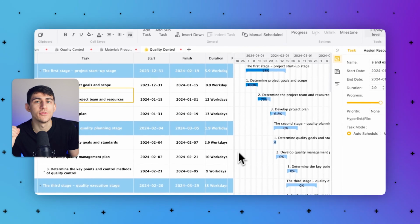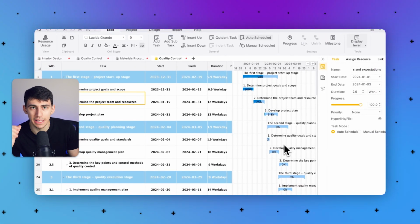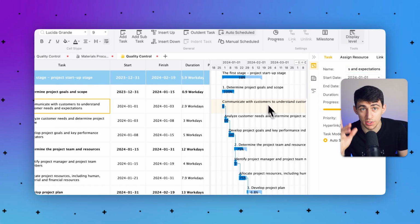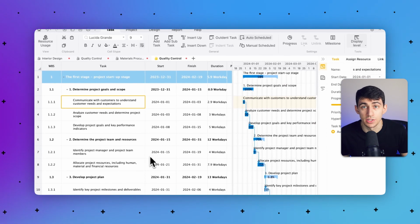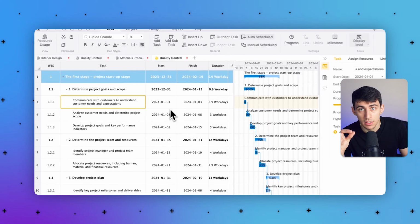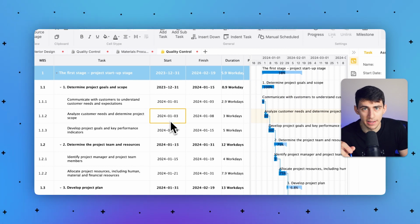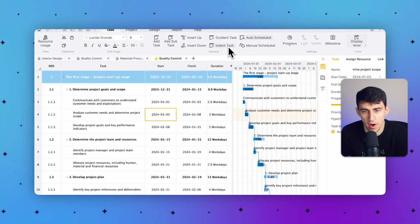Another strength of eDrawProj you can count on is that it adjusts the sequence of levels, tasks, or subtasks with your one click. Whereas in Google Sheets, you need to copy, paste, or take additional actions to shift the cells. To edit the task in eDrawProj, click on the one row of your choice and move to the toolbar, where you can use the outdent task and indent task to change the locations, as you can see right here.